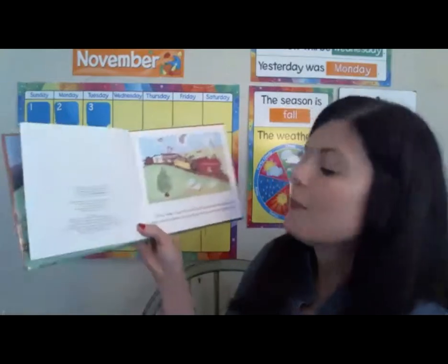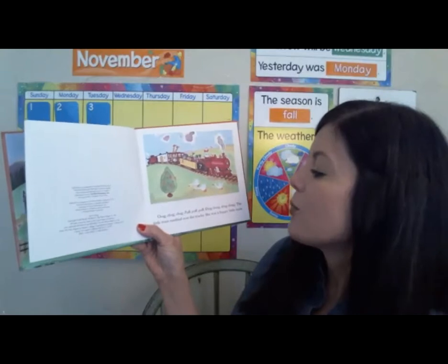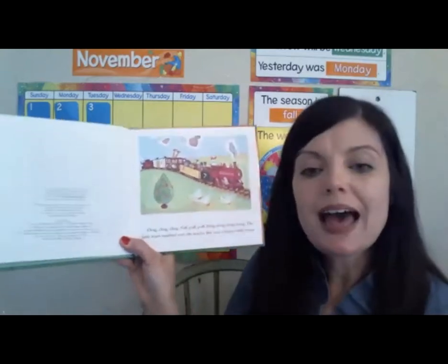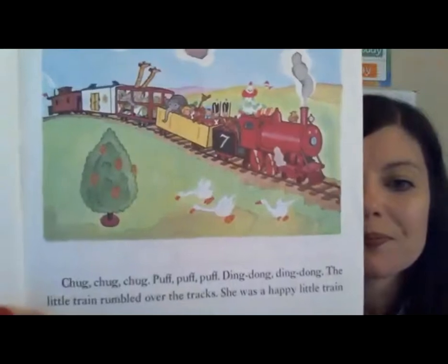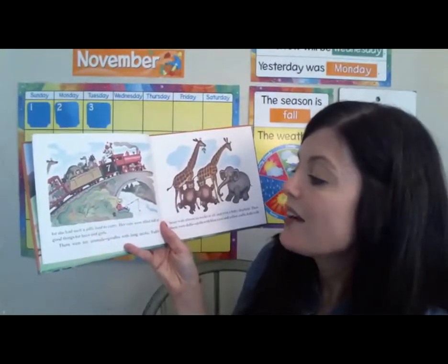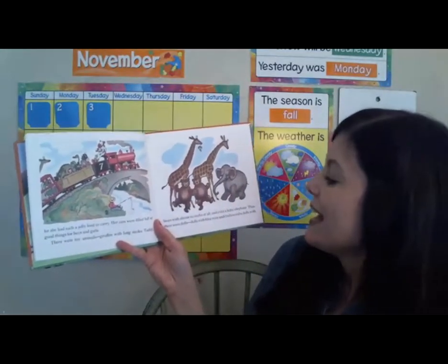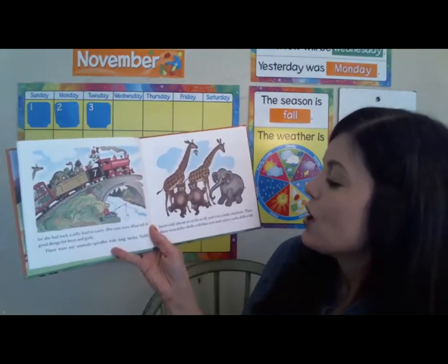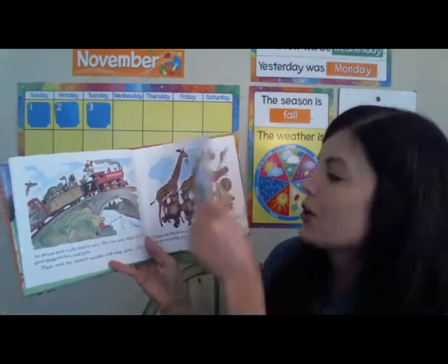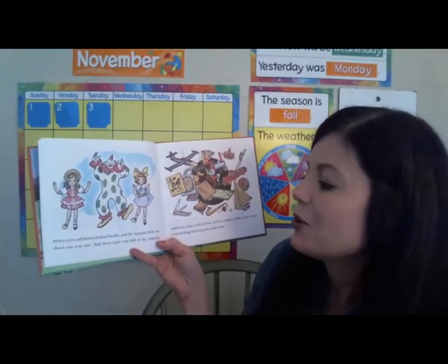Chug, chug, chug, puff, puff, puff, ding dong, ding dong. The little train rumbled over the tracks. She was a happy little train. Her cargo was pretty interesting. She was carrying toys for boys and girls. There were toy giraffes with long necks, and teddy bears with almost no necks at all, and even a baby elephant. There were dolls with blue eyes and yellow curls, dolls with brown eyes and brown bobbed heads, and the funniest little toy clown you ever saw.